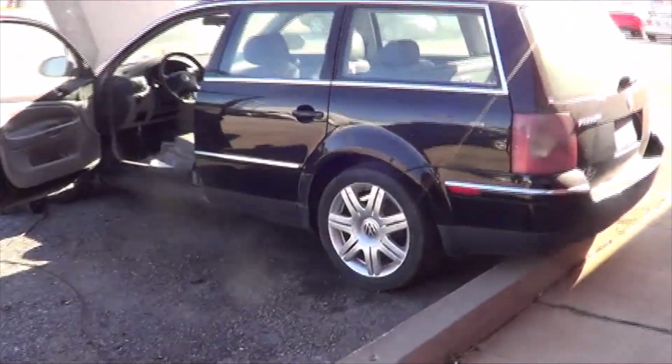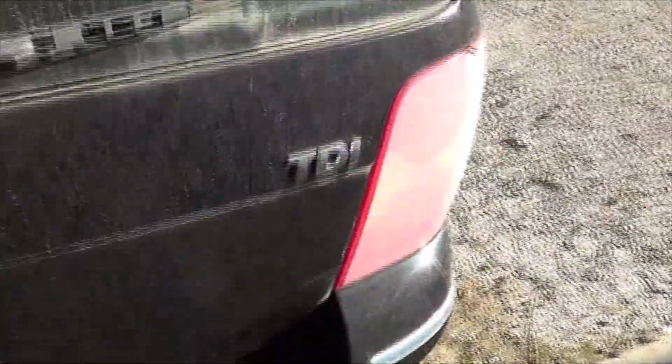We have here a 2005 Volkswagen Passat. This is a 2.0 liter TDI, and it's a VHW engine, and the customer's concern is that it won't start. And we've done some preliminary stuff.